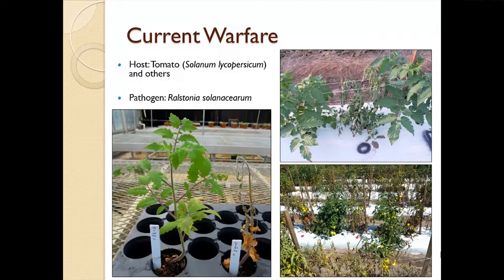And then the pathogen enters through the roots and gets into the xylem tissues within the stem, where it mass produces itself and produces a bunch of basically slime and degrades the xylem tissues, leading to an irreversible wilt. This is what it looks like in the greenhouse between an inoculated versus not. This is a common case of what we see in the field.